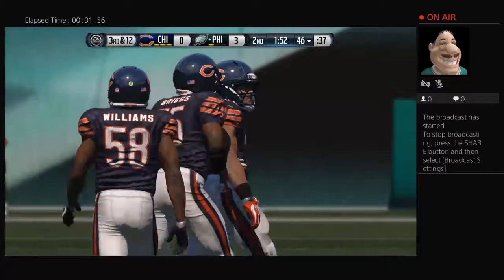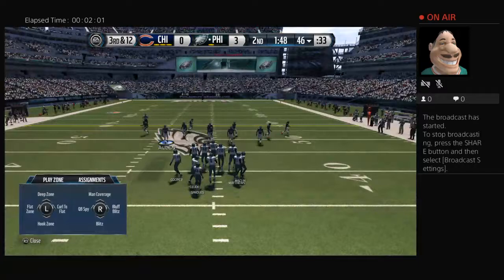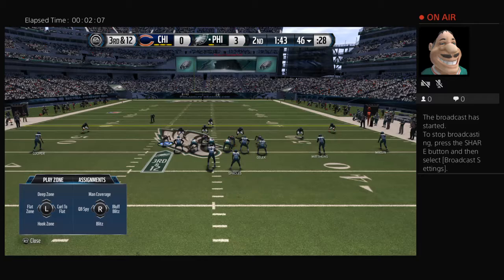Manage the football game. That's what you have to do as a quarterback. You're winning a close game and it's third and long. Well, manage it. Know what to do. Don't force the play here. If it's not there, throw it away and just punt the football. Third down and 12.